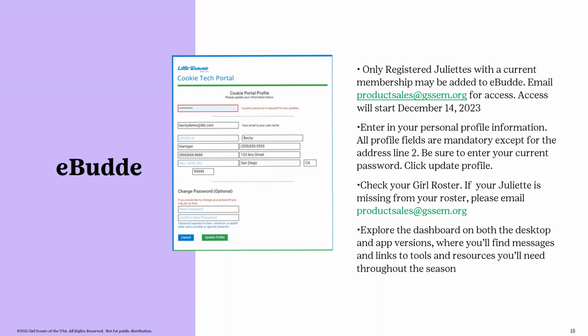So when you initially log into eBuddy, you'll be prompted to input your contact information, and then update or change your password.